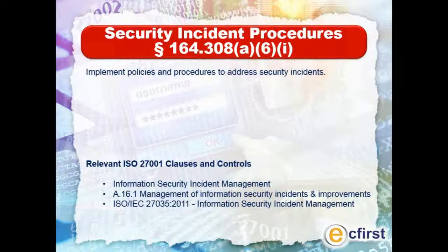The 27000 series has 5 controls which can be directly mapped to the HIPAA requirement for security incident procedures. The 16.1 section on management of information security incidents deals with the responsibilities and procedures, the reporting of security events and weaknesses, assessment of security events, and also the response to information security incidents. The controls in ISO 27000 tend to be geared to smaller entities. So if you are in a medium or a larger organization, I would also consider looking at 27035, which really gives a much more detailed and structured and planned approach to security incident procedures.